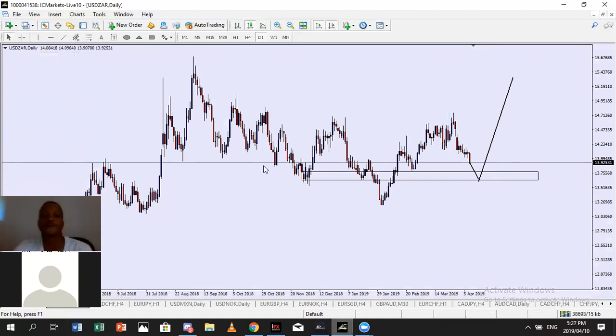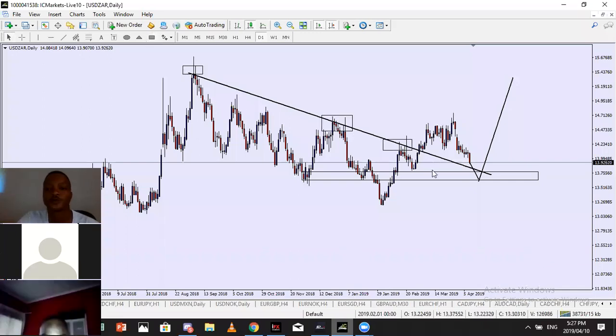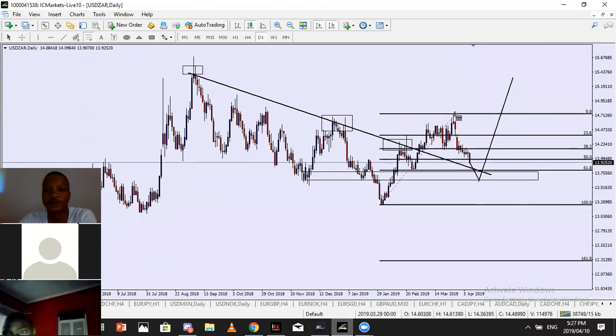So looking at ZAR, we have this structure here which is changed. This is the level where price changed the structure. Price bounced there, bounced there again, and then it broke that level going up. So for me, it's just a pure breakout and retest. So I'm looking at the buy entry around 61.8, which if it validates 61.8 is going straight to our order block.